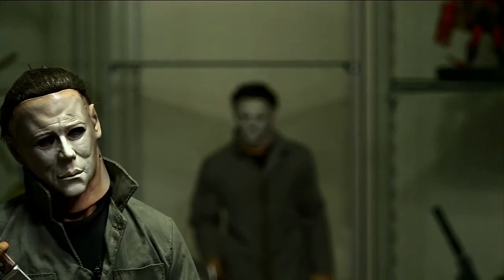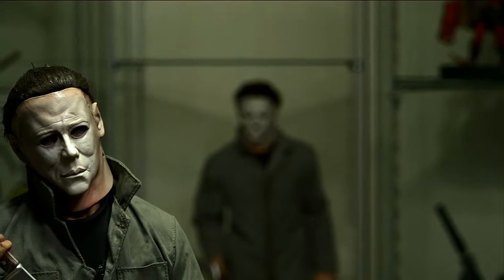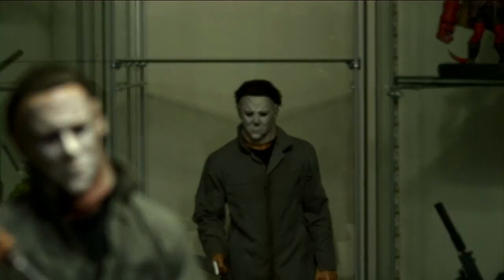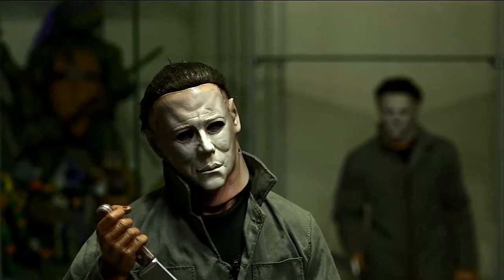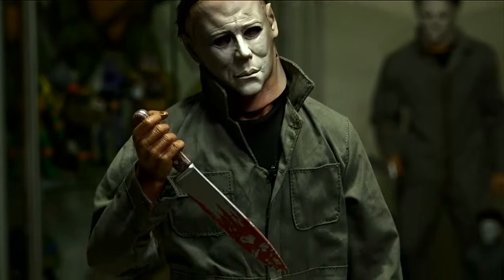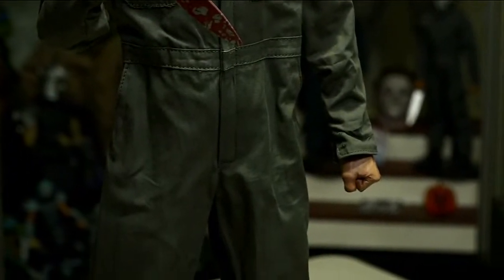I mean, if you look at the one in the background here, his hair, let me go to manual. His hair looks so much better. It's fuller, whereas this guy's hair, not so much. And I do want to get that fixed. Otherwise, I love the bloody knife. I love how the fist is.